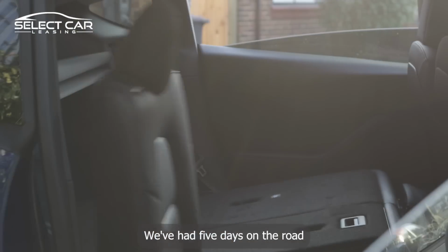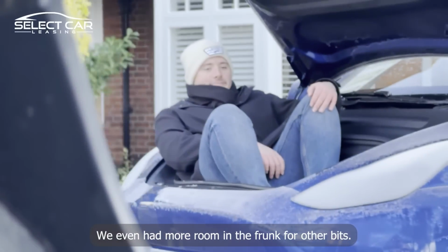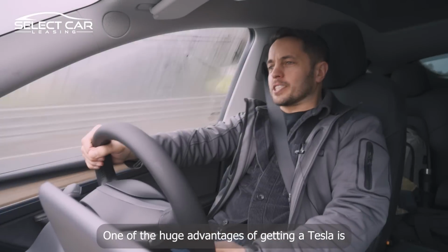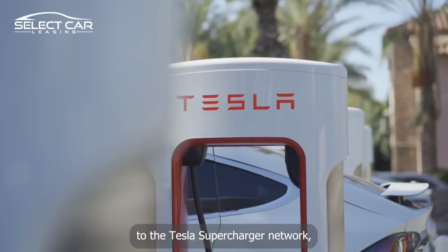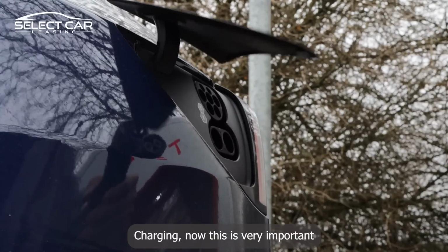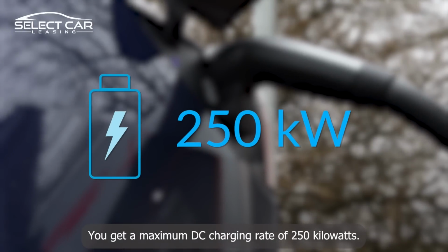We've had 5 days on the road with 3 crew members. We even had more room in the front for other bits. One of the huge advantages of getting a Tesla is you get access to the Tesla Supercharger network, which is second to none. Charging. Now this is very important. You get a maximum DC charging rate of 250 kilowatts.